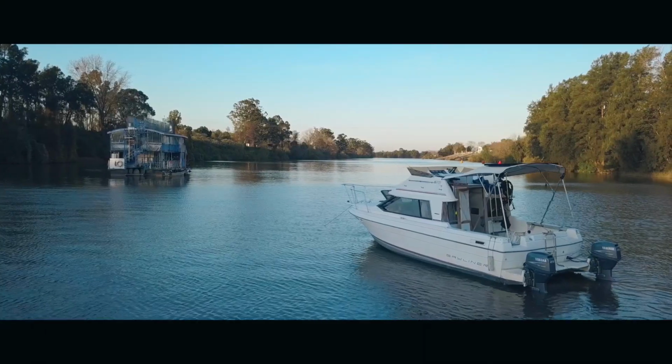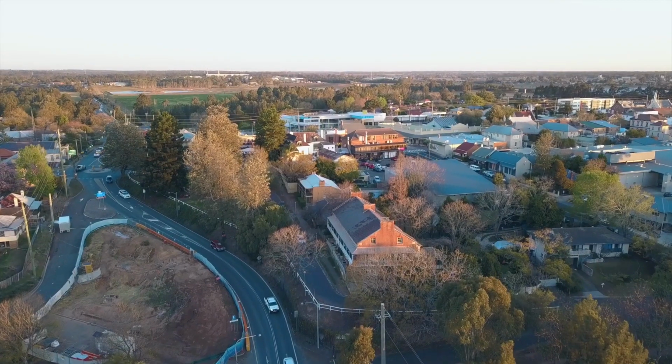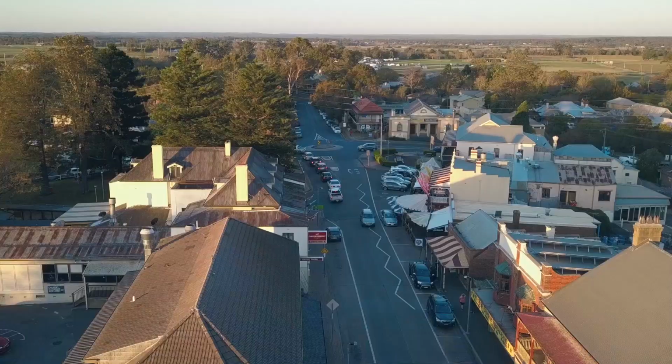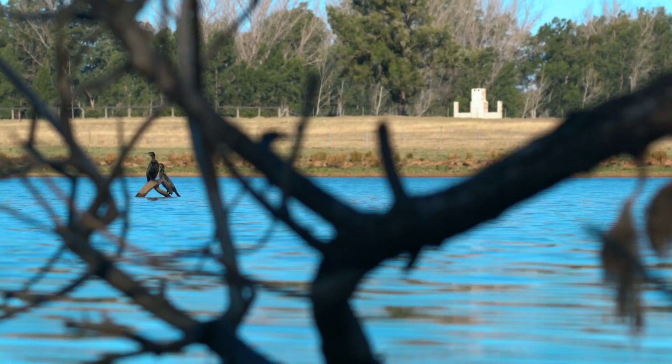This conveniently located rural paradise is just 12 kilometres from Windsor, with train station, restaurants, shopping, hospital, and easy access to the Hills District and Sydney, yet you will feel like you're on a country estate.